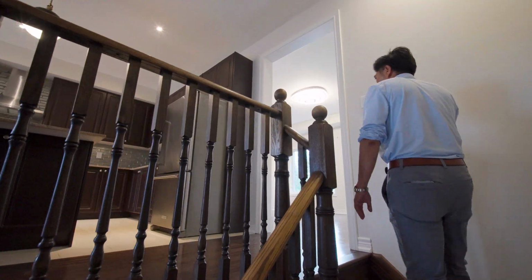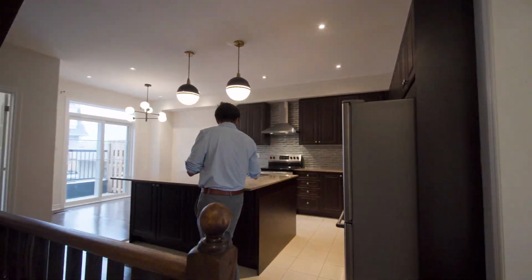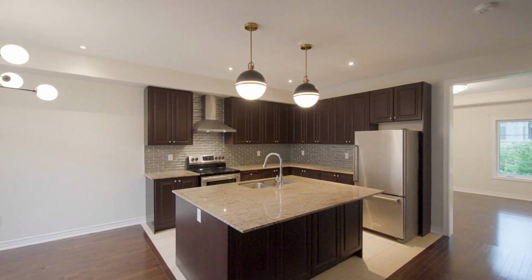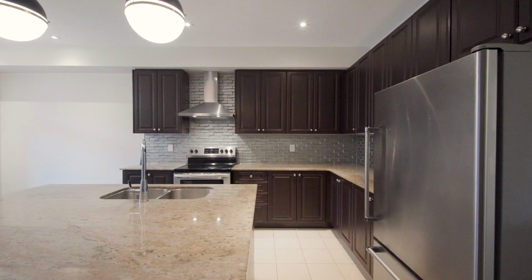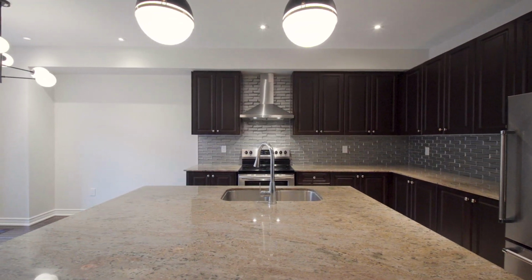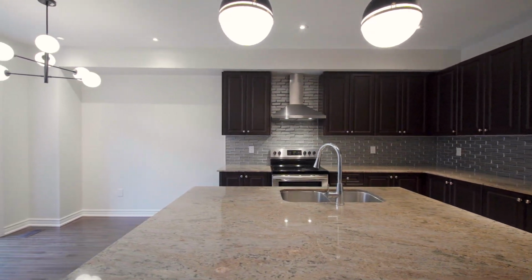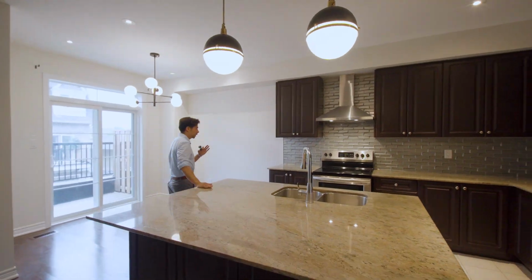So when you walk up, you'll be greeted by this wonderful kitchen. Look at the size of this amazing island. Lots of detached homes don't even have an island this big. And like granite countertop, very upgraded. You can actually put some high chairs here. You can have breakfast here, hang out here, having a drink.